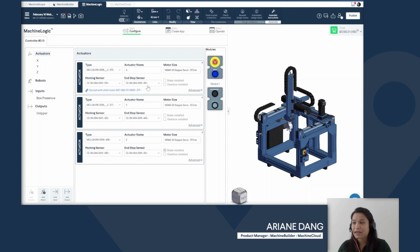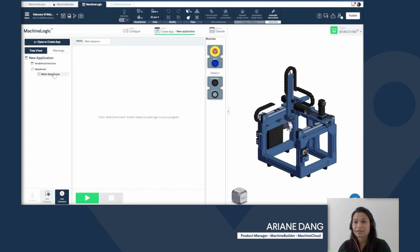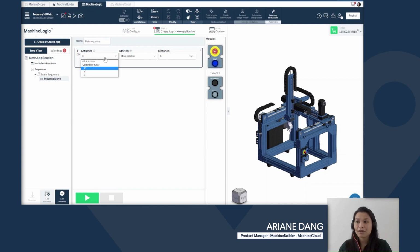Once I configure my actuators, I'm ready to create an application. So I'm going to create a new application here. You'll see this is a very user-friendly interface, code-free programming. If I want to, for example, home my X-axis as the first step of my sequence, I can add a command, add a motion, and then I can choose the actuator that I want to home. I'm going to move it right here to home. And then I'm good with my first step.